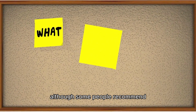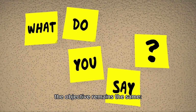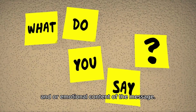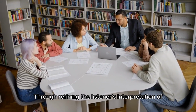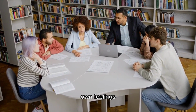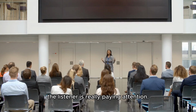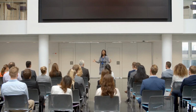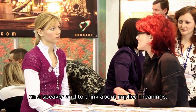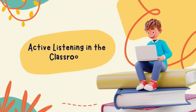Although some people recommend giving feedback with a statement rather than a question, the objective remains the same: to clarify either the factual and/or emotional content of the message. Through refining the listener's interpretation of the student's statements, the speaker gains greater insight into their own feelings and may reap the benefits of catharsis. The speaker also knows the listener is really paying attention. At the same time, the listener improves their ability to focus on a speaker and to think about implied meanings. Active listening in the classroom.